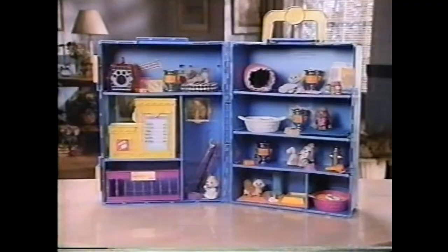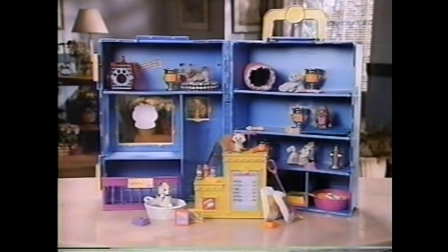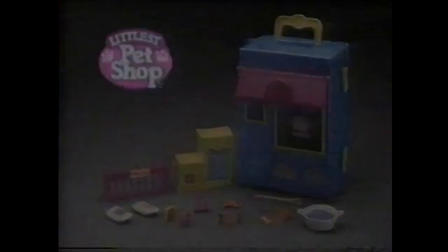Now there's a kennel where you can pretty up all your pets like real pets. Pets sold separately. Kennel comes with everything here.